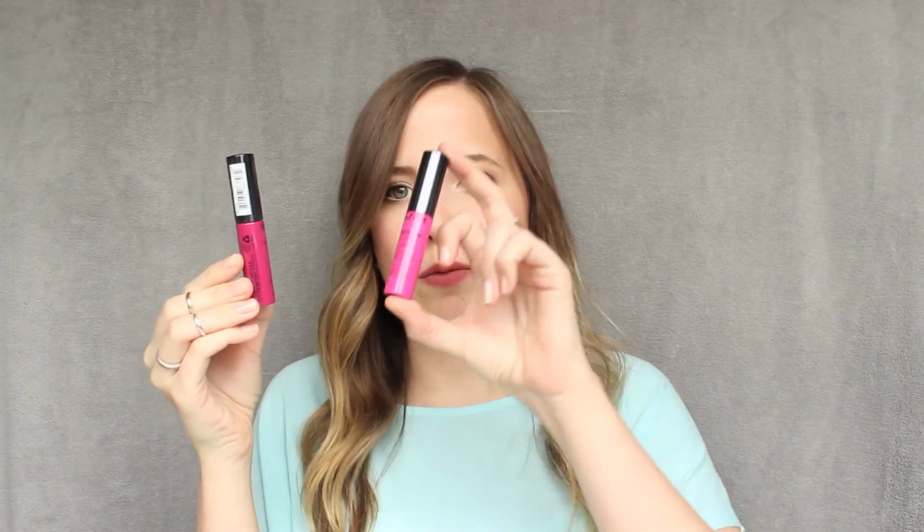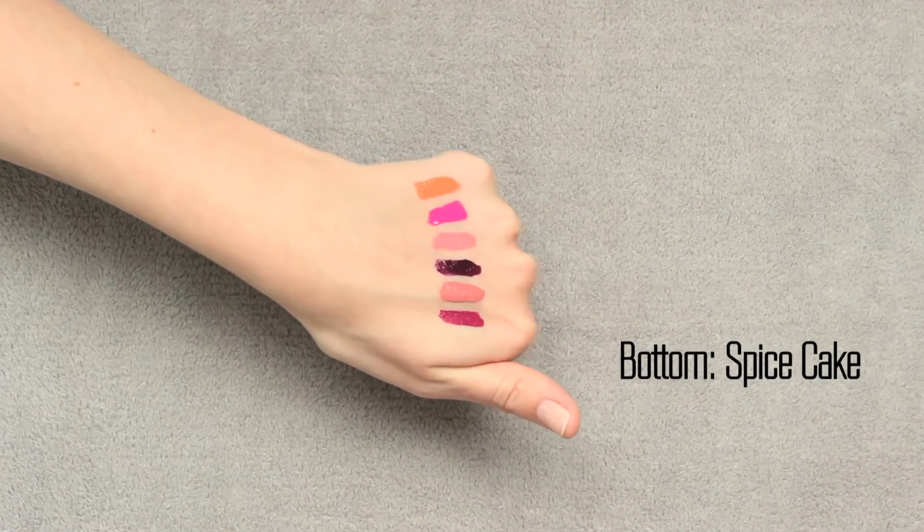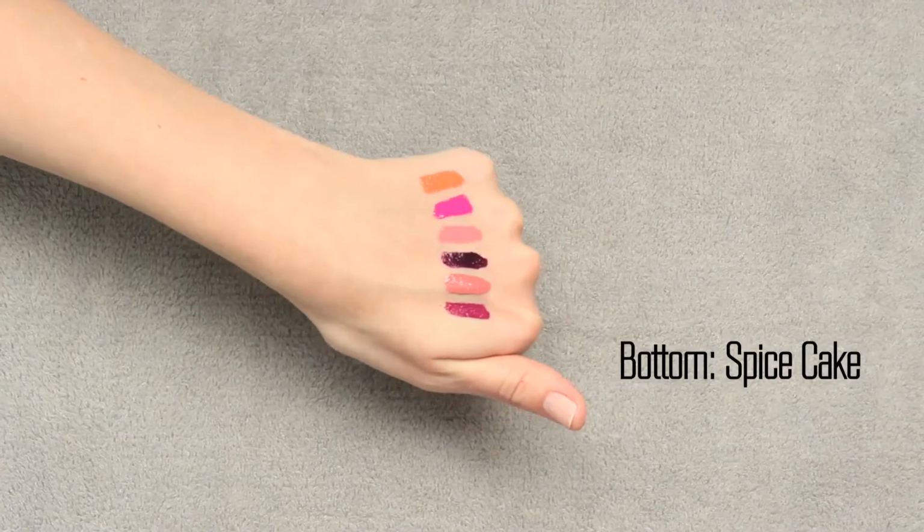And the last one I have is Spice Cake. This one is a little more purple and berry than the Funnel Delight, which I have here. You'll see that Funnel Delight is a lot brighter and more magenta than Spice Cake. Spice Cake is more on the deeper berry side. I think this would be really pretty all year round because it has that brightness but also a deepness that would be gorgeous in the winter months.